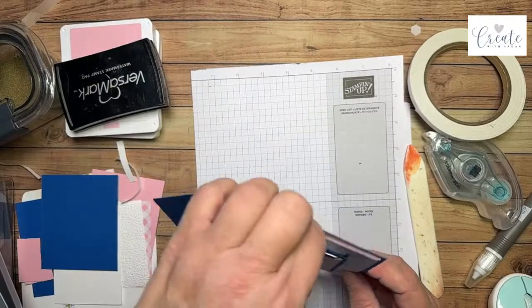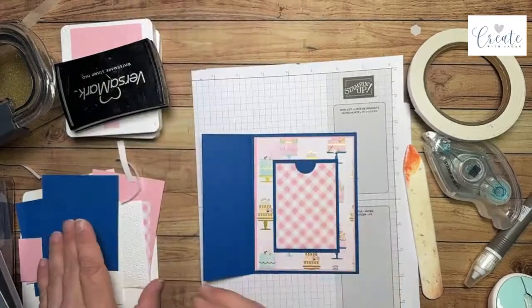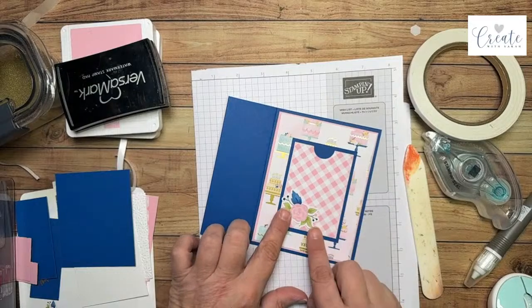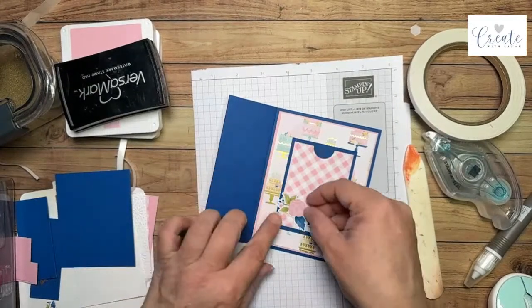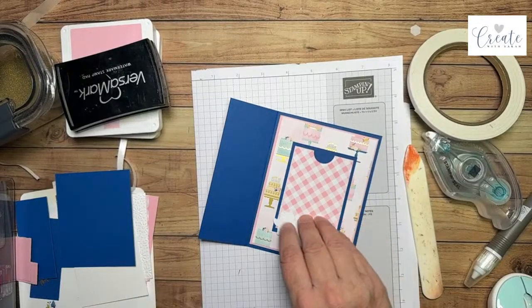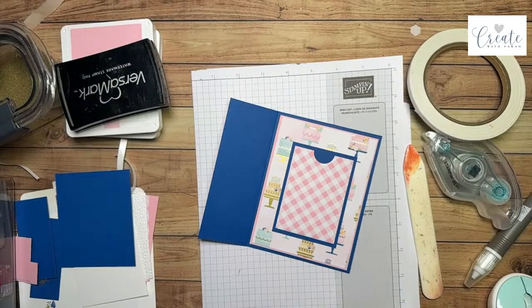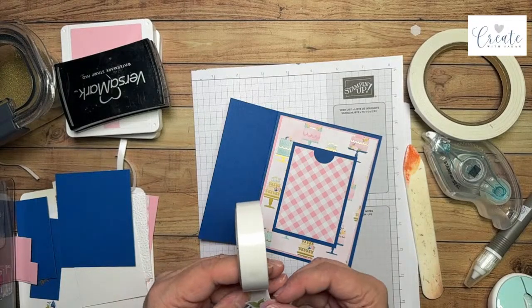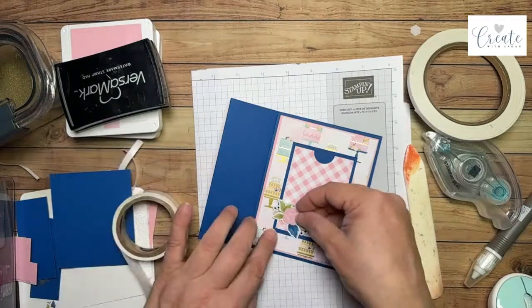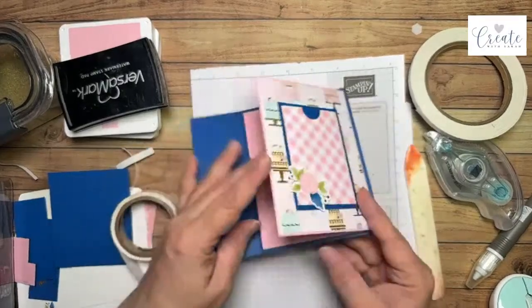All right. To decorate my little pocket that I just put there, I'm going to use one of the cutouts that I did. I'm going to take this floral image and put it right down in the corner here. I think I'm actually going to have it go that way. I don't want to pop that up on dimensionals because it's on the inside of my card, so I'm just going to use some glue dots. I'm going to put one there, and one there. Okay, so there's that, and our little gift card is going to go inside of there.